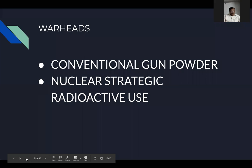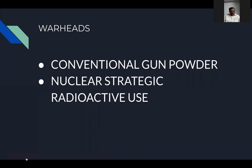Then we talked about engines. There will be solid fuel and liquid fuel. In very advanced ones, there will be cryogenic fuels also, like what we have seen in PSLV and GSLV.